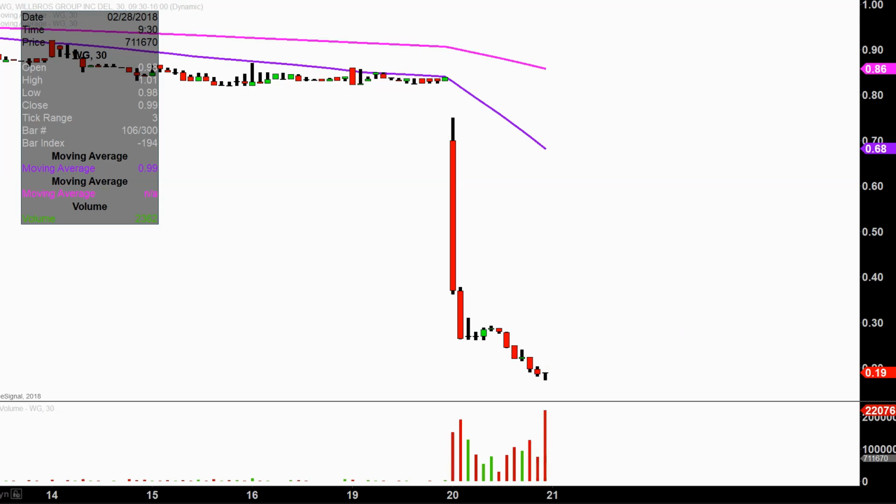So in the event, though, it does start to bounce, that's what I kind of want to mainly focus on, because as far as supports are concerned, as far as today, yeah, it went down as low as 17 cents. So that's really the level of support. That's where the bleeding finally stopped. Other than that, though, you just pretty much got to use your gut instincts, and your guess is as good as mine.